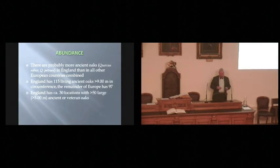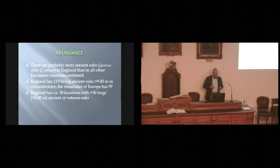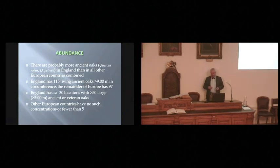If we look not only at individual trees, and in my talk I will look a lot about groups of trees or the landscape in which they occur, England has about 30 locations with more than 50 large, ancient or veteran oaks. But other European countries have no such concentrations, or fewer than 5. The 2 countries that have a few worth noting are Romania and Sweden.